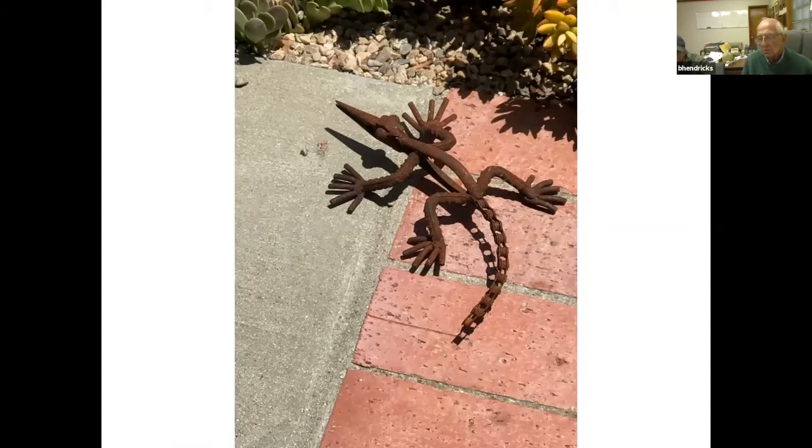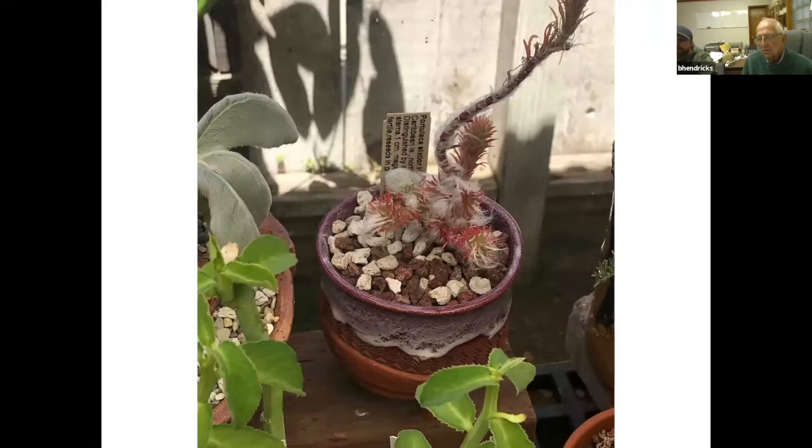She had this really neat lizard going up the driveway. A local welder was making these. And this is going into the backyard, where most of her collection was. These are the style of pots that she made. That's a Portulaca. I'm not sure which Portulaca it is. It's hard to read the tag. That's a really cool one.